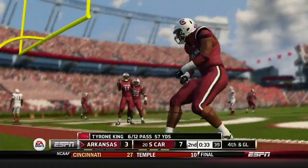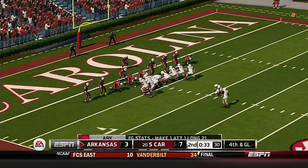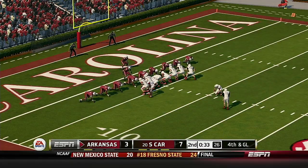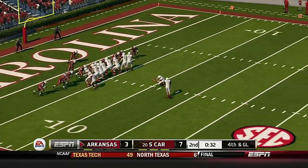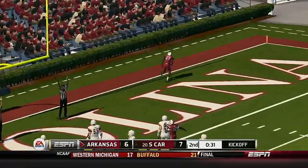The defense got some pressure and forced a bad pass. I think they've been a little bit more aggressive here with their pass rush, and that time it paid off with an incompletion. Kicks up, and they tack on 3 points.